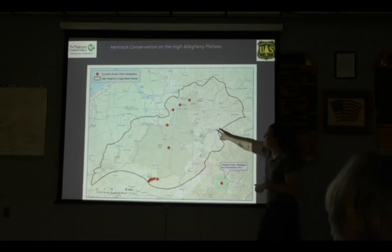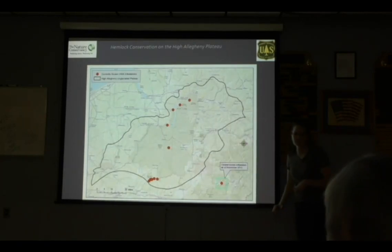Also up here in Allegheny State Park, which has some really excellent eastern hemlock old growth, they have several infestations. That's not up to date. They have maybe three to five more areas where they have found HWA.